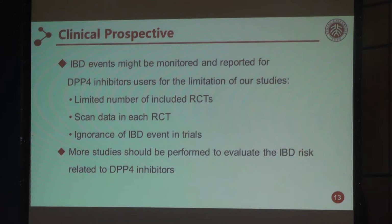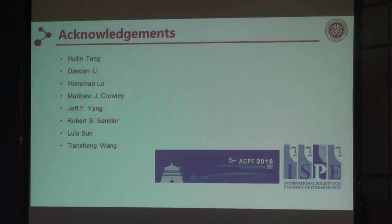Even though no increased IBD risk was detected based on meta-analysis of available RCTs, IBD events might be monitored and reported for DPP-4 inhibitor users because of the limitations of our study. Firstly, there is a limited number of included RCTs, because only 6 trials were included. Second, scant data in each RCT: the rate of IBD events in each RCT is very low. Thirdly, IBD events may have been ignored in trials, because IBD outcome is not predefined as an endpoint, so maybe it is underreported. More studies should be performed to evaluate the IBD risk related to DPP-4 inhibitors. Thank these people for their help.